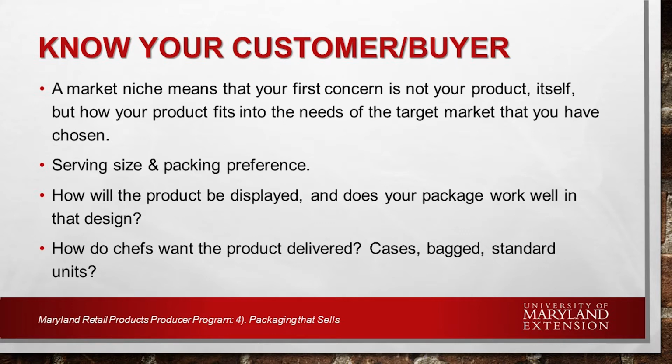You need to know your customer or buyers, what they're looking for in their product and in the package. A market niche means that your first concern is not your product itself, but how your product fits into a target market that you have chosen. Previously, you've spent time looking for target customers, segmenting them, and determining their wants and needs and why they would purchase your product. Now we need to have a package that sells all that message as well.